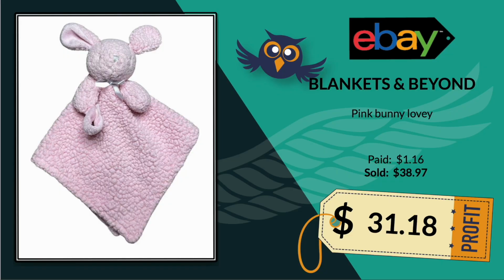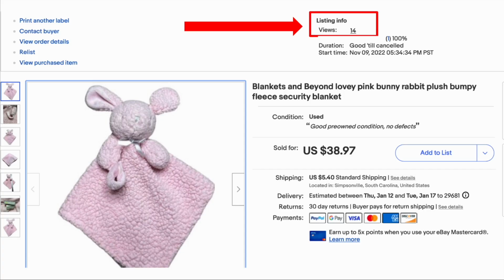This is a Blankets and Beyond Pink Bunny Lovey. I paid $1.16 for him, and you can see he's pretty worn. He didn't even have a face anymore. But that didn't seem to matter. He sold for full asking price of $38.97, making my profit $31.18. And this listing had 14 views.